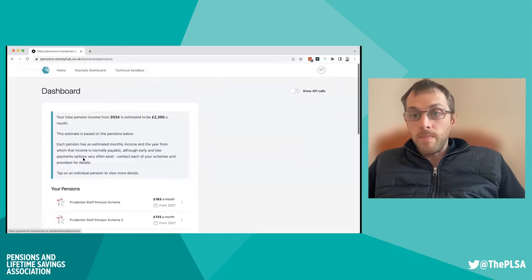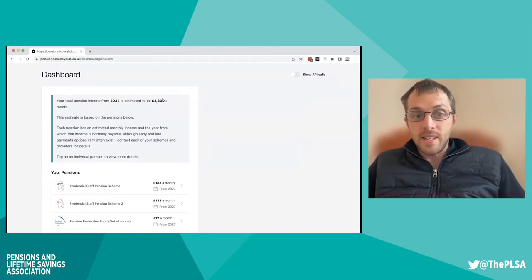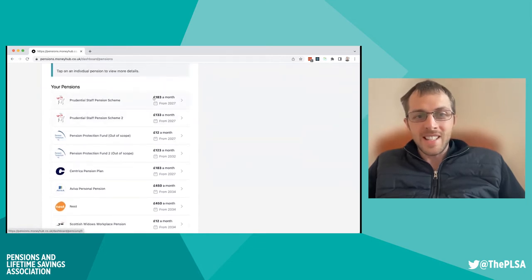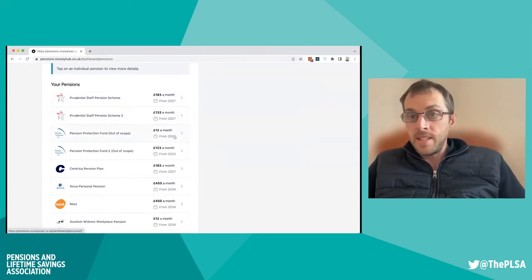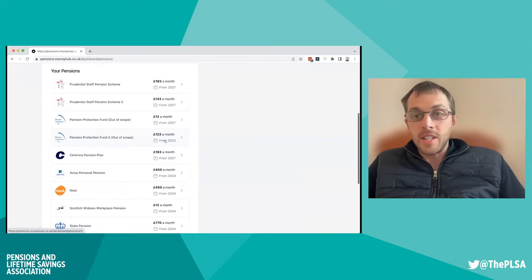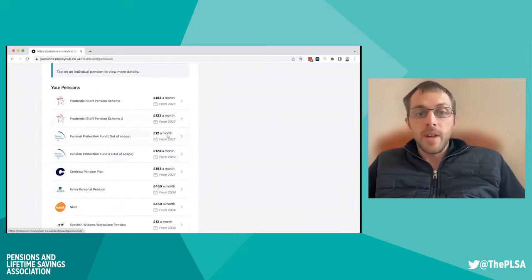So if we now look at the underlying data where this has come from, we can see, and this is based on realistic data, we have different amounts coming in at different times, because that is a reality. Not everyone's going to receive a pension income from the different products that they have all at the same time. So we've got this coming in. This is actually a mixture of DC, DB schemes and the state pension. And so this is all displaying it, though, just with this one monthly figure.